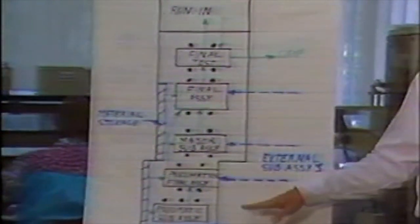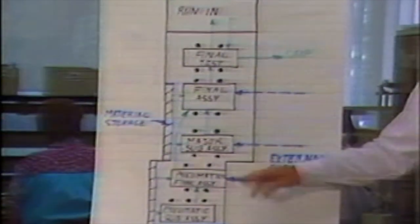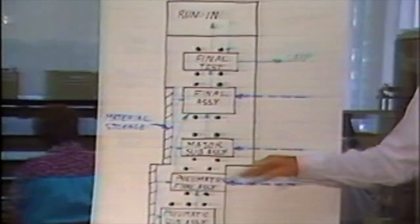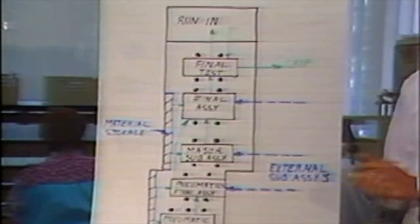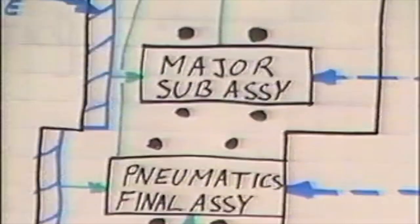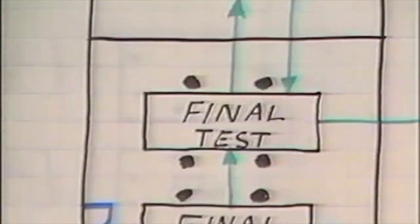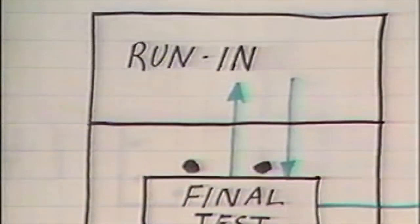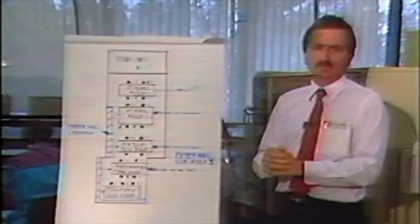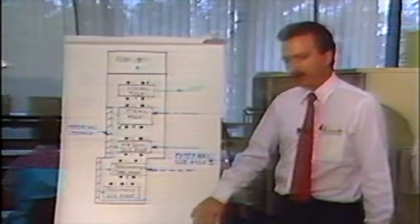In this chart, you can see the black dots representing people and how they were placed. And there were a great many barriers to the movement of materials and the communications just because of the layout. You can also see the production process with these green arrows as being fairly awkward and not as smooth as it could have been. To contrast that, we can look at our current layout.